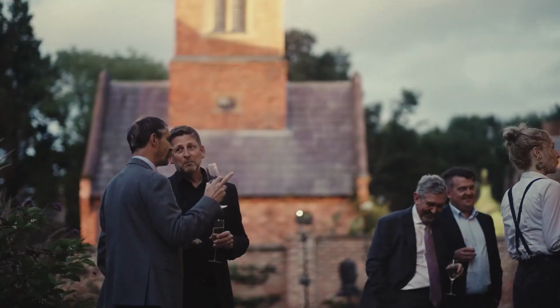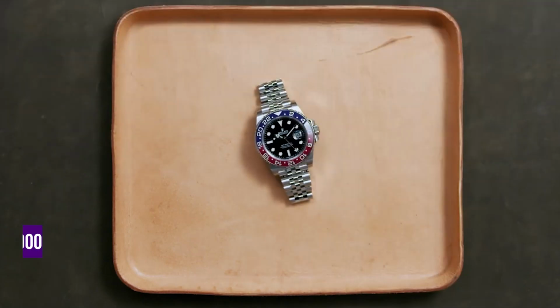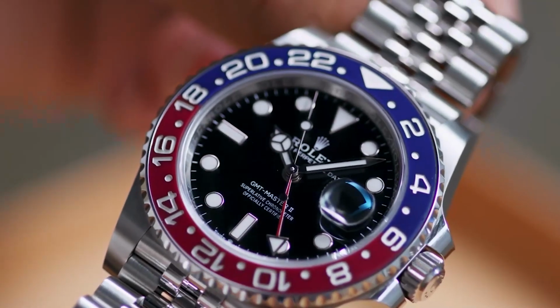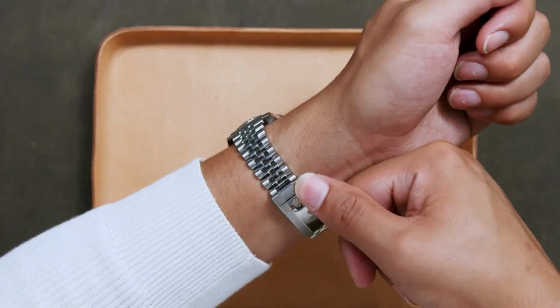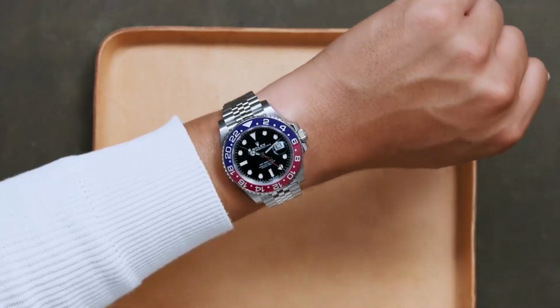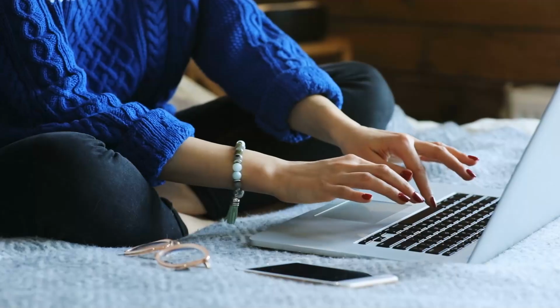Navigating the price jungle can be dizzying. Sure, you might spot a Pepsi GMT tagged at a dreamy $60,000, but let's get real. They're not flying off the shelves at that price. Aim for the sweet spot. After slicing off the market fees and factoring in the dealer's cut, you'll find the real deal number you should be aiming for. Here's the bottom line.